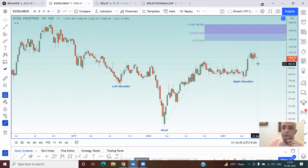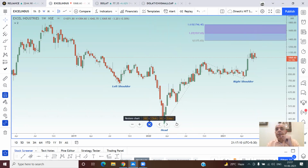It's just stuck out here. So it's a wonderful opportunity to accumulate this small cap stock between 975 on the downside. This is the breakout zone out here, and 1200 on the upside, and not, I wouldn't say 1200, I would say 1125. So 1125 to 975 is that zone in which it could see some kind of accumulation happening for further upside on the way up to 1375, 1525, 1750.